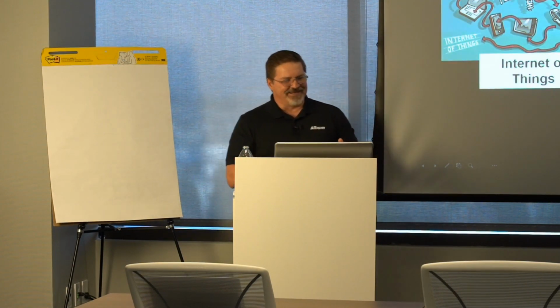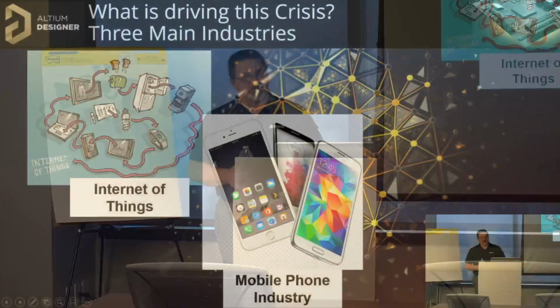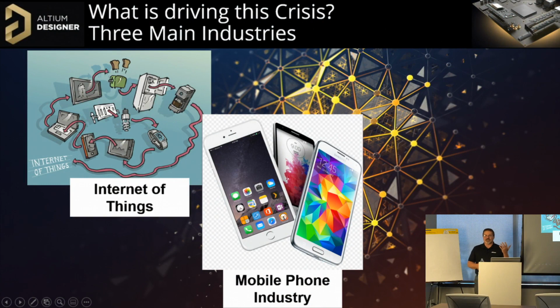So Internet of Things is something that's really driving this whole thing. Also, the mobile phone industry is expected to have 1.5 billion new phones built in the next year, 1.5 billion. Each one of those uses 1,000 capacitors. So figure out the math. There's an average of 3 trillion capacitors, MLCCs, made each year. If you do that math, 1,000 capacitors in 1.5 billion pieces, you're looking at half of the supply automatically going to mobile cell phones.